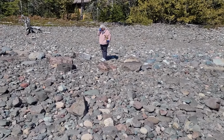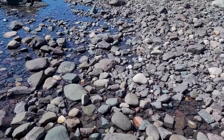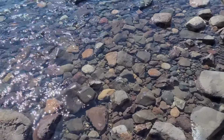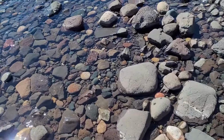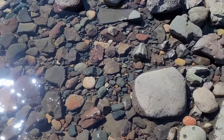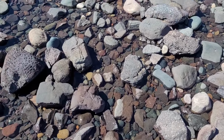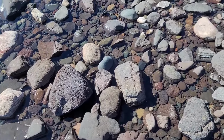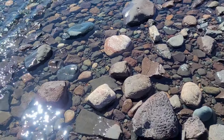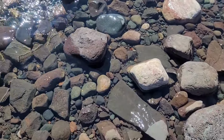So where Penny is standing is usually where the water's coming up. So we have all this to look at. But so far, we're kind of getting skunked. With all this extra shoreline, I thought we'd be just swimming in the agates. But there's nothing. Penny's staying on the shore, trying to find stuff in there. I'm looking out here where I've never been able to come out before.